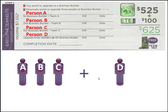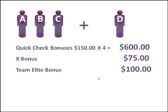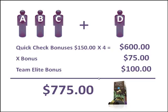Let's look at the money that you've made in that instance. You've made $600 in referral bonuses. You've made the $75 X bonus. You get the Team Elite bonus from the company, as well as a free box of nuggets. So $775 in cash and a free $125 box of nuggets. Pretty good. Now, do you want to stop there? Of course not. You want to keep advancing, because every time you advance, you're paid better.